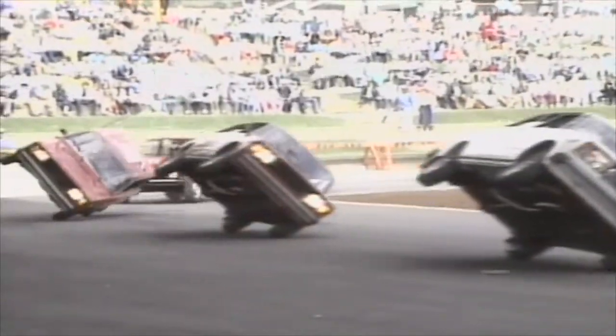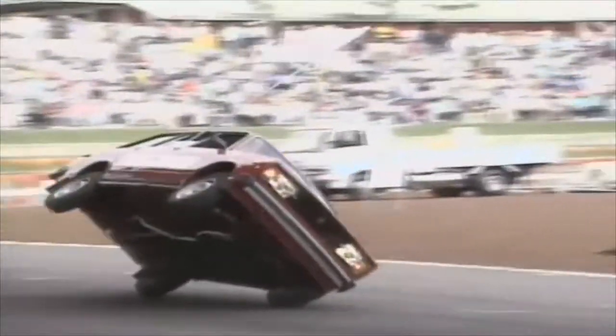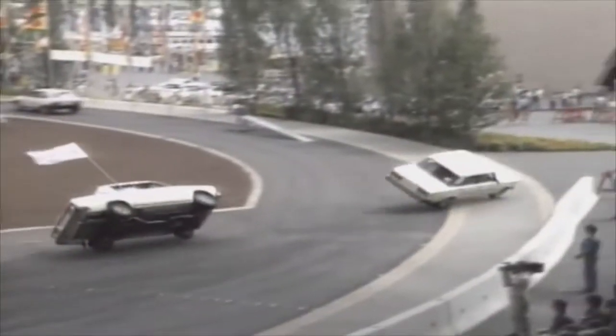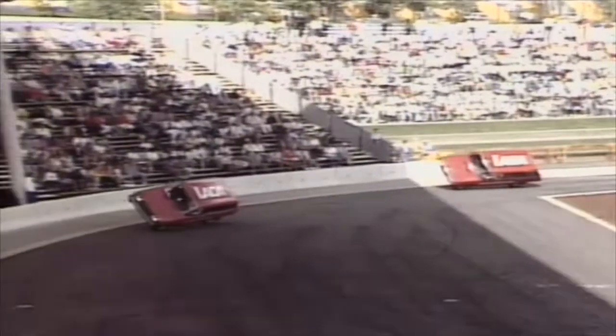Here's a group of performers from Russia. This show is called Autovaz. What makes it so unique is that most of their stunts are performed while on two wheels. These showmen travel around the world using Russian-made Lada automobiles.